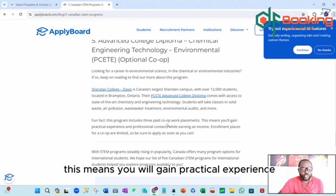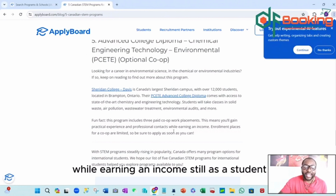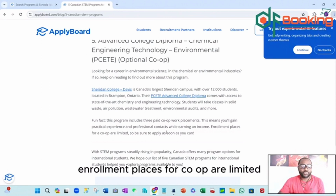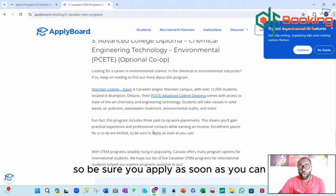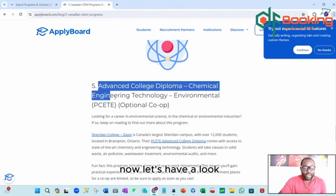three paid co-op work placements. This means you will gain practical experience and professional contacts while earning an income still as a student. Enrollment places for co-op are limited, so be sure you apply as soon as you can. Now, let's have a look.